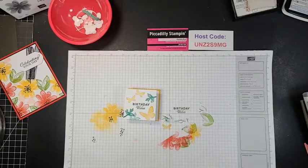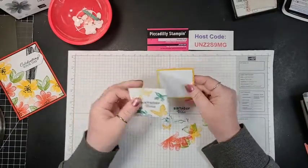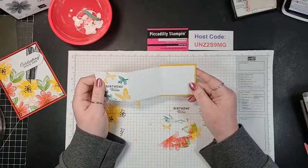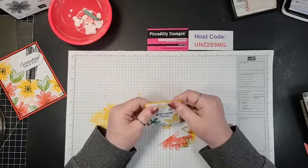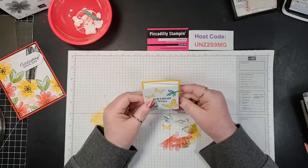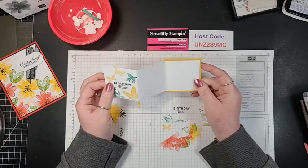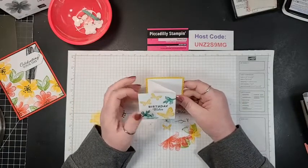Now, when I say love notes, it doesn't leave you a whole lot of room to write. That's why sometimes I just want to send someone a card, but I don't know exactly what all I want to send or what I want to say. I just want to send a card. So this is what I call my love notes. It's just a small little place to say, hey, I'm thinking of you. You can do a couple of things.